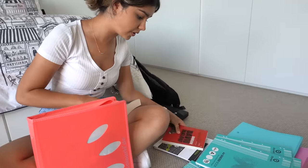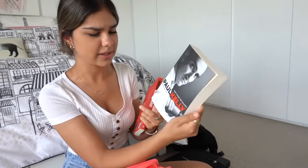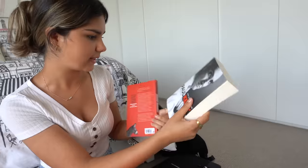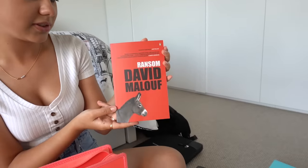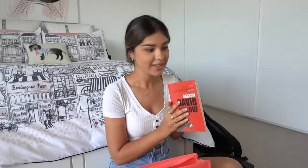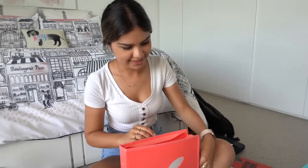The other books, if you're wondering, that we're doing this year, we're reading some lyrics from Paul Kelly. Don't know much about this. And we're also reading this book called Ransom, which sounds pretty interesting. So see how that goes. All right, now let's do maths.